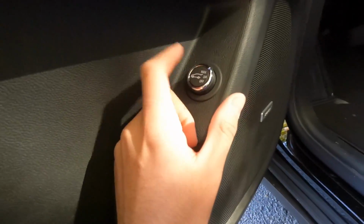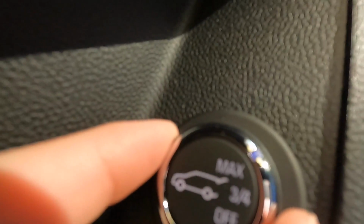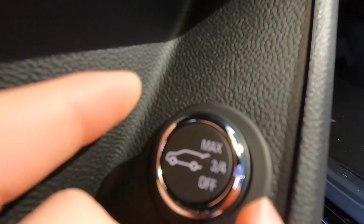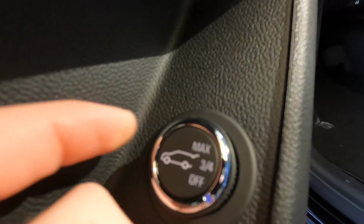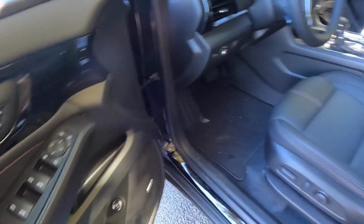Right here, this is also your button to open up the power lift gate. So you can either open it up all the way open, so that's called max. You can open it up 3/4 of the way, or you can turn your power lift gate off. We'll keep it on max because that is what it was on.